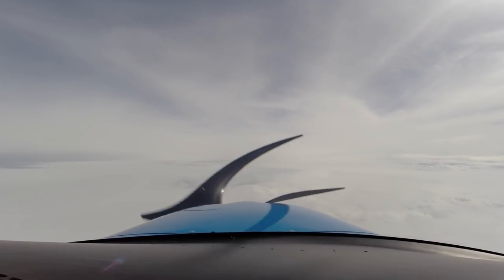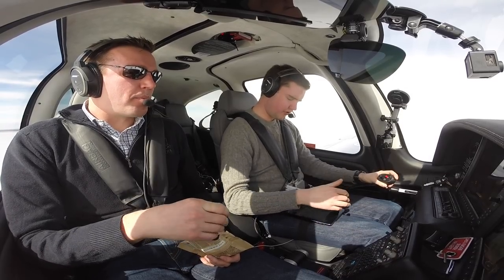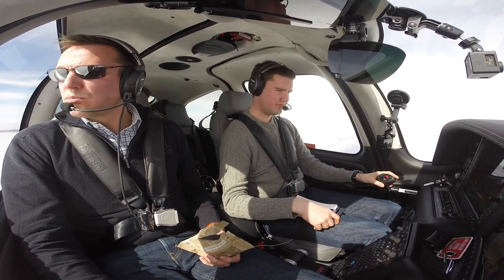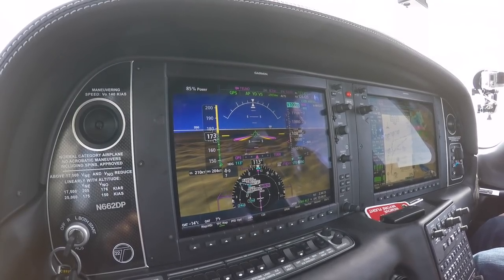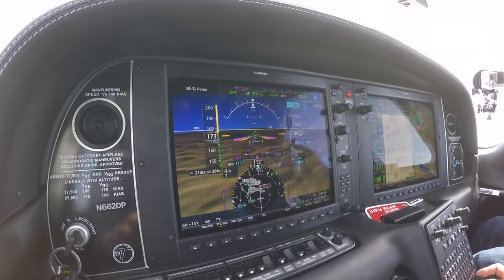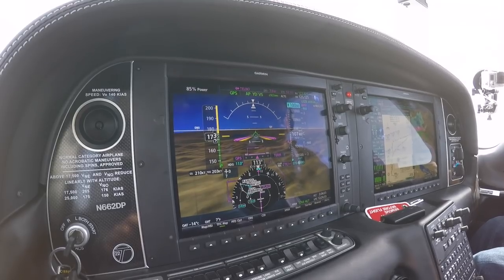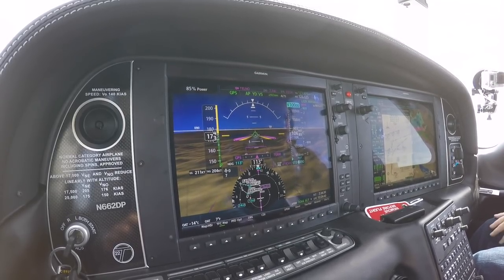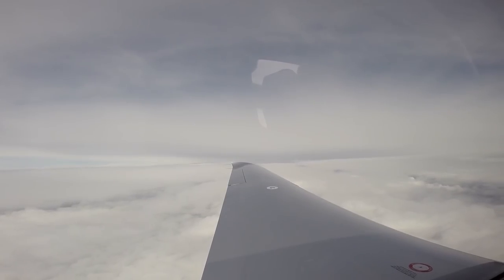Bern, November 662 Delta Papa, descending flight level 100, information Charlie, QNH 1004. November 662 Delta Papa, Bern arrival, hello, continue to Birki, expect vectors for the ILS 14 and call back for descent, you'll be number 2 behind the Challenger. And just confirm that's Fribourg, then Birki, November 662 Delta Papa. Fribourg Birki. Great, and we're number 2, November 662 Delta Papa.